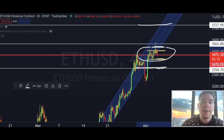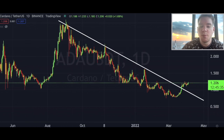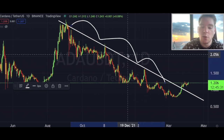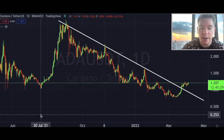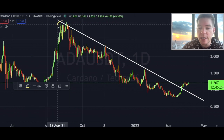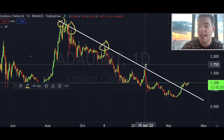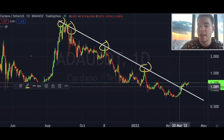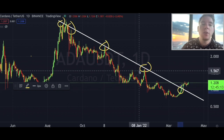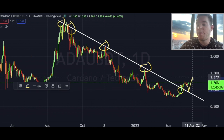Then some of you guys have asked me to analyze Cardano. Cardano has broken above this downward sloping resistance line, where it was held under for quite a while. As we can see, the line was tested multiple times as resistance, and then we finally broke above it a week ago. But obviously if Bitcoin takes a dump, we could see a retest of this line, but then a bounce back to the upside.